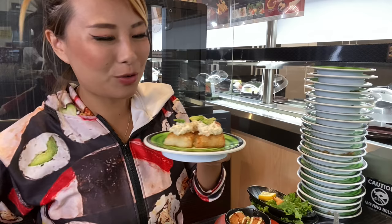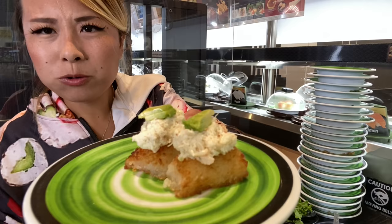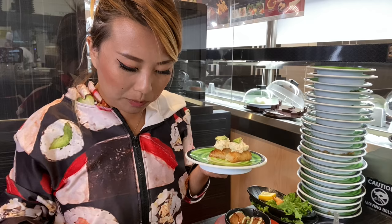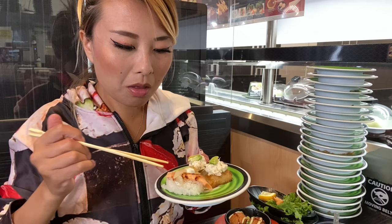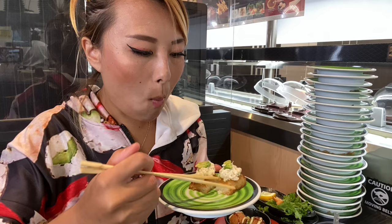My next one came in. Dude, they speak Japanese too. This is the crispy rice with crab mayo. Well, it's freshly made. See the rice on the bottom? It's crispy. Oh, the crispy rice is so good. And going to places like this really makes me wish I was back in Japan. I miss Japan so much. Japan is seriously so fun.